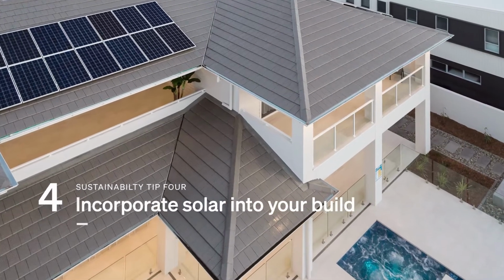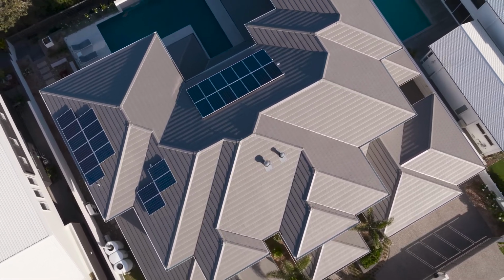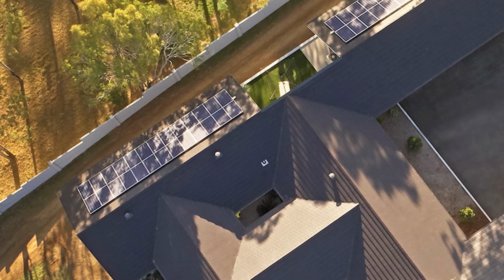4. Incorporate solar into your build. Having roof tiles makes it easier to install solar panels. They generate clean energy to power a home. They generate zero carbon emissions and they also reduce energy costs.